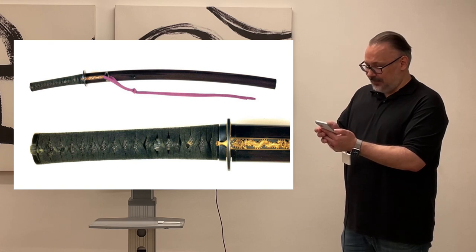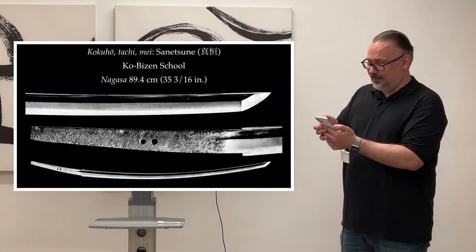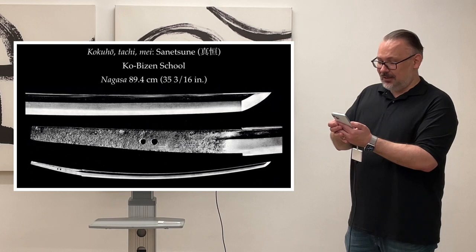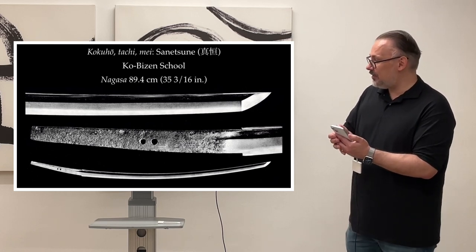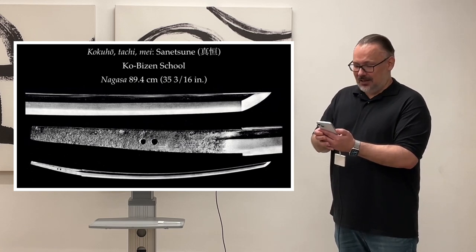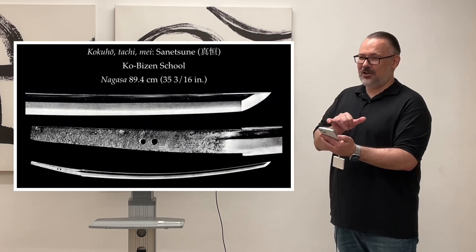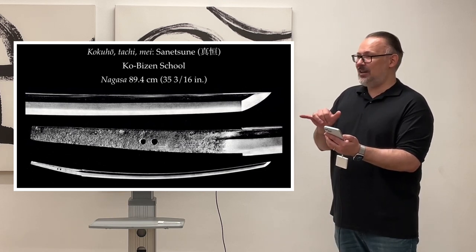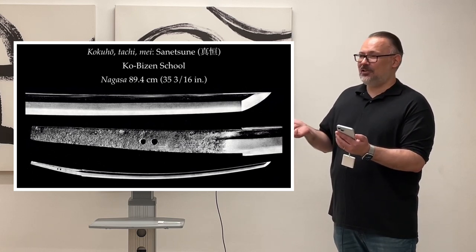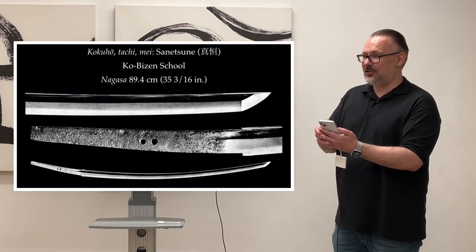And then I had another very, very striking blade here, this Kokuho, the Kubisen Sanetsune, Ubu signed. Look at the length, it's 35 inches. It's a monster. So this one was next to the koshirai of the Mitsuyo I showed earlier, and it takes up an entire case, and they had its traditional lacquer box there too, so it was a very striking case at the very end of the show.